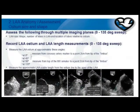So the first step involves assessing the left atrial appendage dimensions and anatomy. A TEE is a two-dimensional view, and we're looking at a three-dimensional structure, so we get 4 different angulated views to try and at least mentally recreate this three-dimensional structure the best that we can. These are the standard views that we use. We measure a couple things in each one of these views.